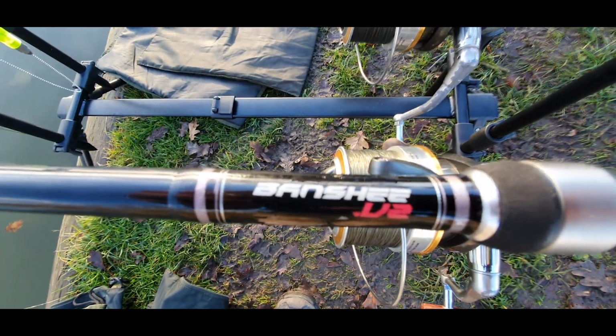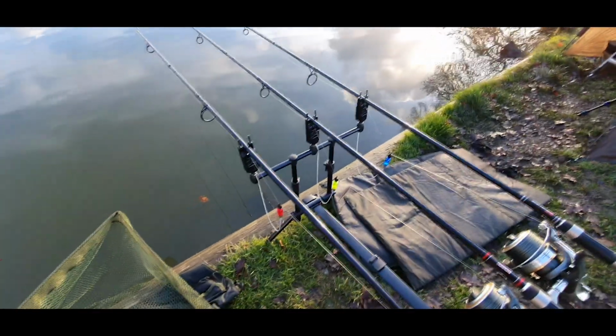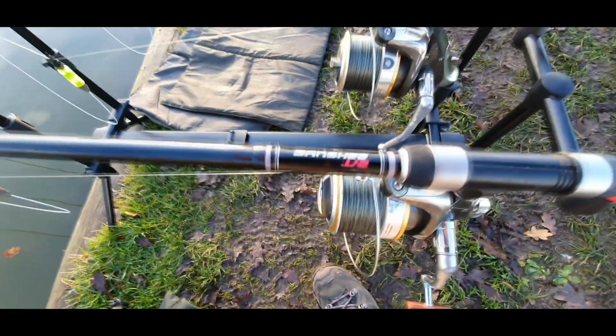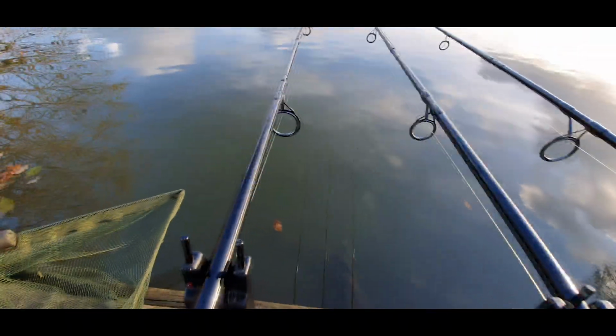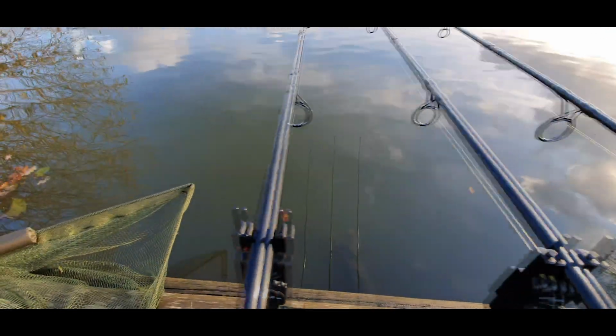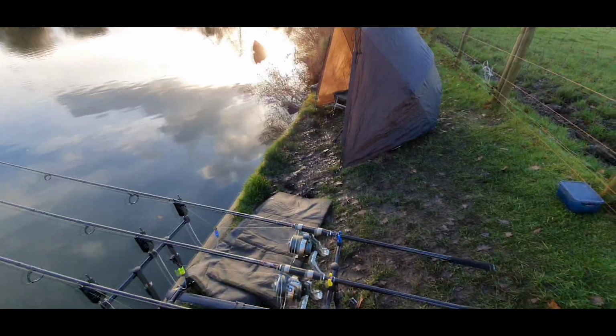Just focusing on that. The only difference I can tell really is the test curve, the branding logo style, and the buttering on them. The two newer ones, the V2s, have got quite large butt rings on them, whereas the other one doesn't. Now that's not a big issue for me. I don't have a problem with that, to be honest with you.